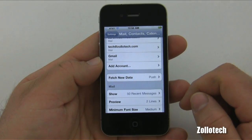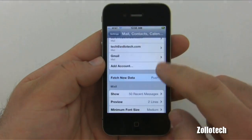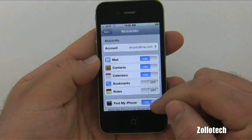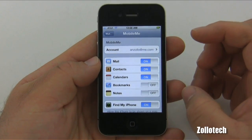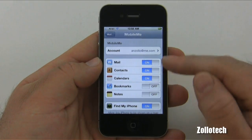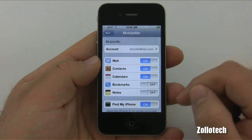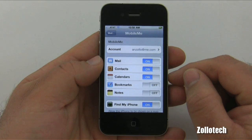The next thing you want to check for is fewer email accounts. These email accounts can be set up individually to pull data. And let's go under the Mobile Me account, which actually has Find My iPhone. Find My iPhone actually will use the location services to locate your iPhone using Mobile Me. If you go to me.com and have an account, you can pinpoint where your iPhone is and send a message to it, and you can actually remote wipe it if you lose it. So it's a pretty handy thing, and this controls that. So I have mine set to on, so if I ever did lose it or someone stole it, I'd be able to wipe it and know right where it is.